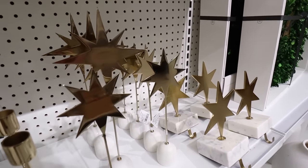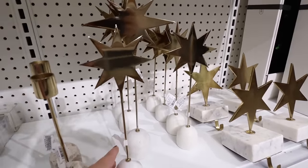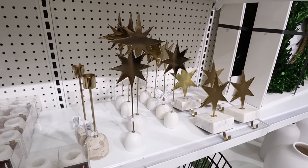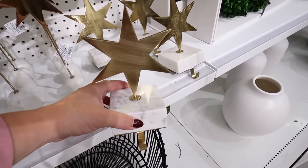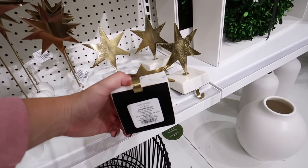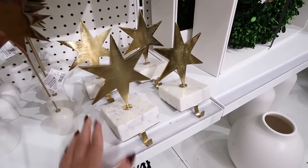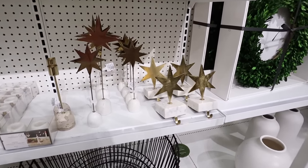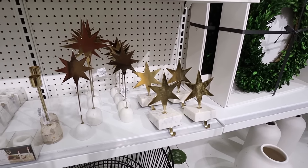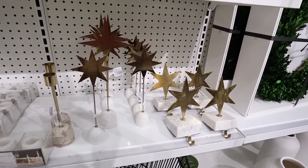If you love all the different star options, I am really loving these the more I see them. They mix so well, but you can also mix in these star stocking holders, and they have that same marble base that's gorgeous. These don't have a price on them. I believe they're $10 or $15. I just think all of the stars are so, so pretty, and I just love the marble too. These are some of my favorites of this collection as well.